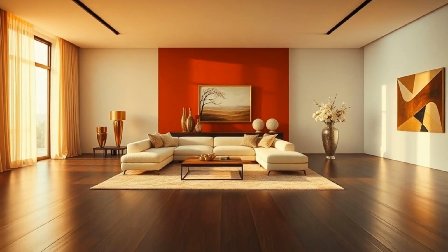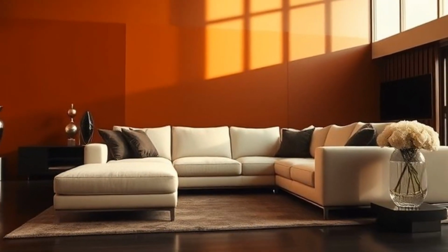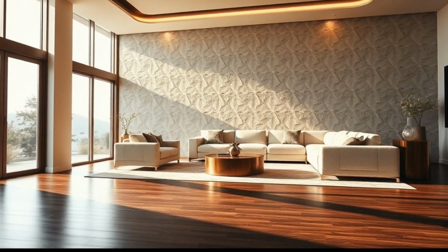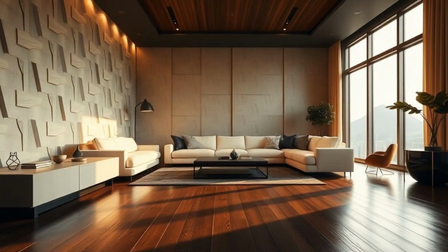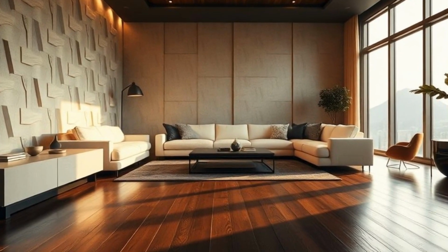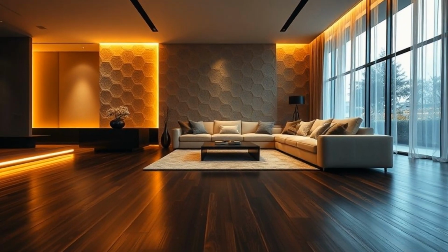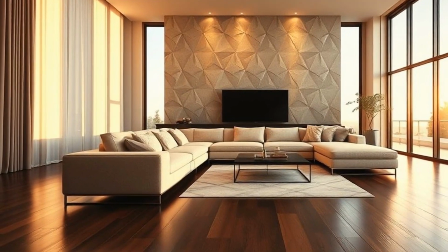Let's start with statement walls. If there's one wall in your living room that naturally draws attention, make it the star. Try textured wall panels, like 3D geometric tiles or fluted wood slats. They instantly add depth and luxury. Combine them with warm LED strips or hidden lighting for a soft glow. It's modern, it's elegant, and it looks incredible on camera too.